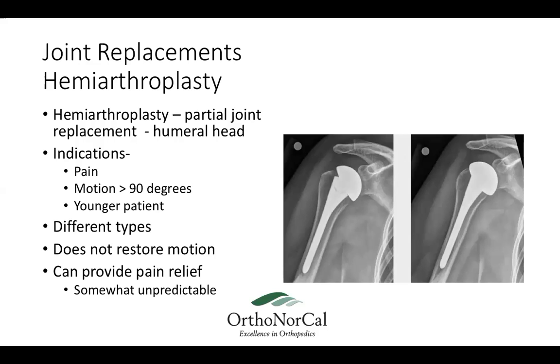Historically, the hemiarthroplasty, or the partial joint replacement, where you just replace the humeral head, has been used. The indications now are pain with motion more than 90 degrees in a younger patient. There are several different types, ones that cover the humeral head a little bit more and ones that cover it a little bit less. That doesn't seem to play that much of a role in terms of pain relief. This doesn't restore motion, but it can provide pain relief, although the literature is somewhat unpredictable in this. It's a reasonable option if you have a young patient who's got good motion but still has pain from a massive cuff tear.